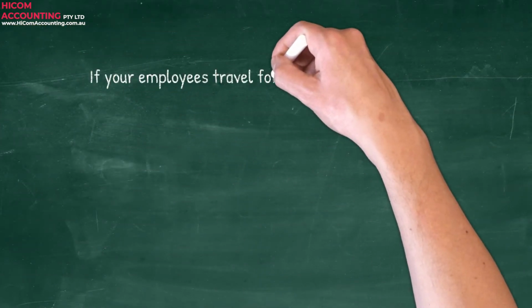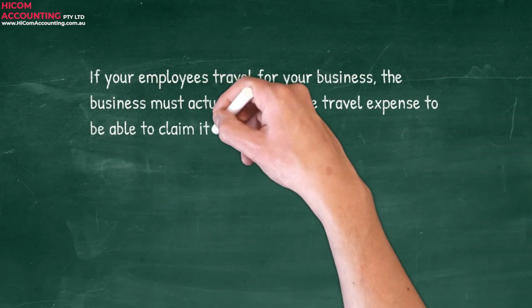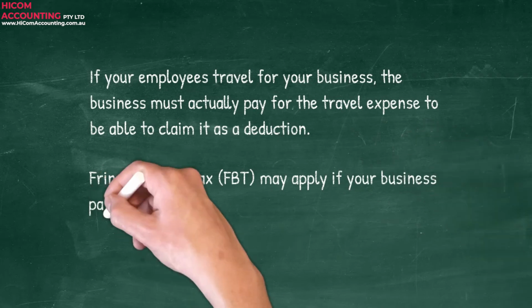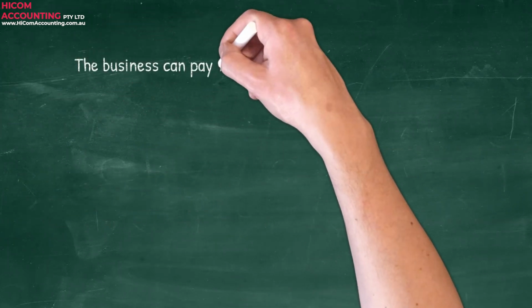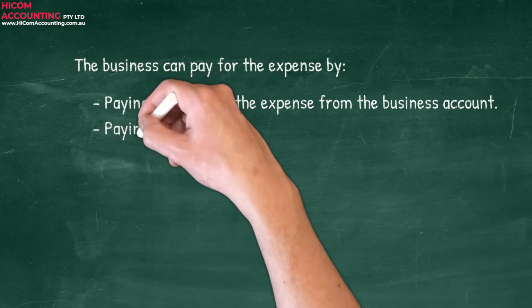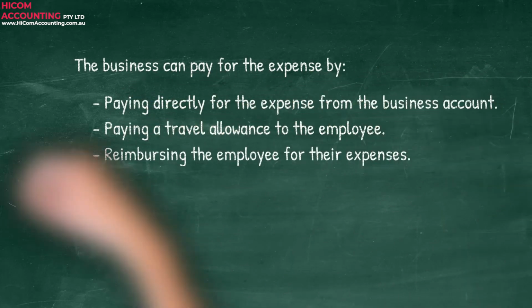If your employees travel for your business, the business must actually pay for the travel expense to be able to claim it as a deduction. Fringe benefits tax, FBT, may apply if your business pays for or reimburses your employees for their travel expenses. The business can pay for the expense by paying directly for the expense from the business account, paying a travel allowance to the employee, or reimbursing the employee for their expenses.